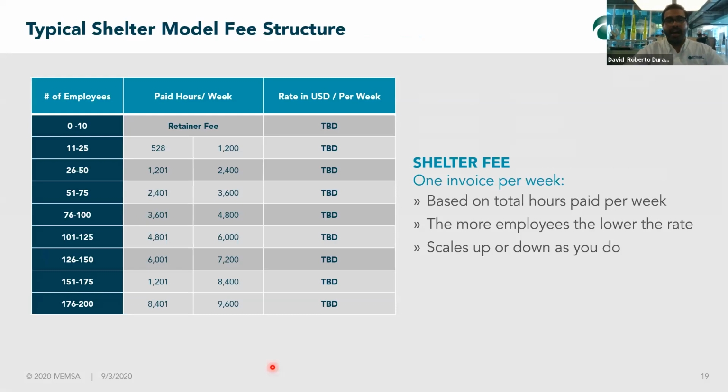The shelter fee. How does the shelter fee work? Normally, when you are negotiating with the shelter for their services, you will find a chart that is going to be very similar to this one. So the shelter charges you based on your head count. For example, if you have 25 employees at the beginning, you're going to multiply 25 employees by 48 hours because all your 25 employees are going to work 48 hours that week, and you are going to get a total of 1,200 hours for that week.